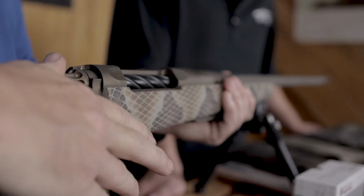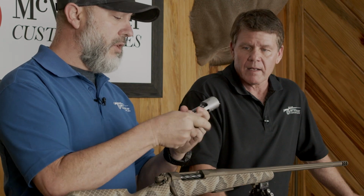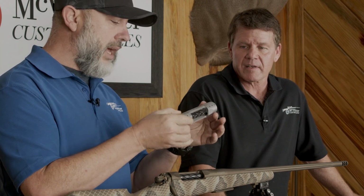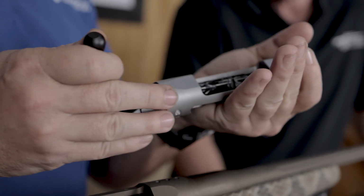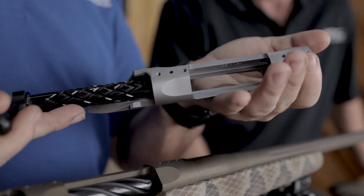External extractors, side bolt release. Helically fluted bolts. Yep, they're faceted, nice cut, and they're straight. Look cool. Yep. Yeah, so really good actions. And we're proud to have these available to us because it's really the heart of a custom rifle.